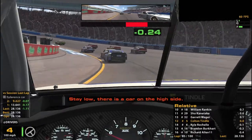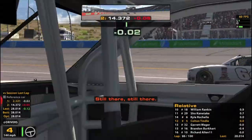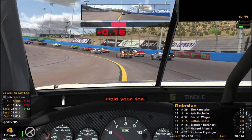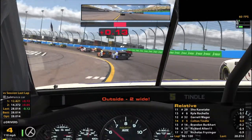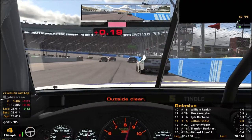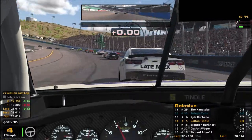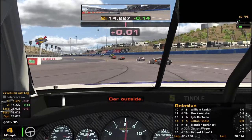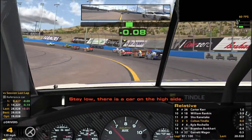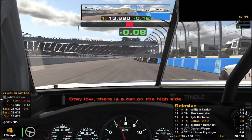Stay low, there is a car on the high side. You're on the bottom, three wide. I'm ready to take it three wide, man. Still there, brilliant idea. Car outside, two wide. You're on the bottom, three wide. Hold your line. Sure, this will work. Outside, two wide. Still there. Ooh, outside, clear. So where did this guy's speed go, but... car outside. Alright, guys, stay low, there is a car on the high side. Outside is clear.